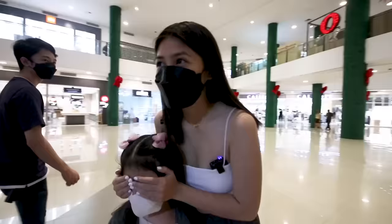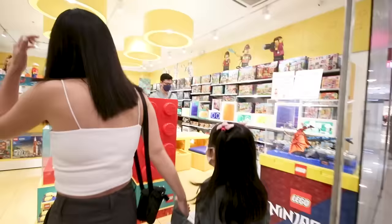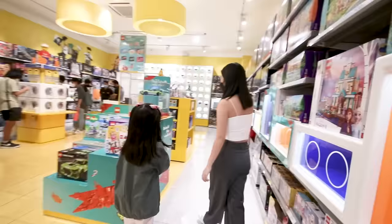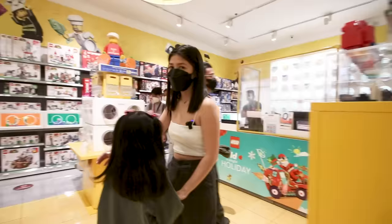Isa-surprise na natin si Natalia sa first activity natin. Look, look. Here we go! You wanna build a Lego? Yes, yes. What do you want to build? And help me choose. Then you can make your own. You can make this one, no? It's like Ate Nina's Stormy. You can also make your own character. I wanna make my own character. Do you wanna do this too? Oh, sure. So guys, mag-start na kami.